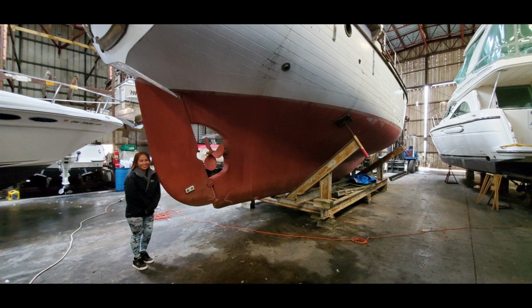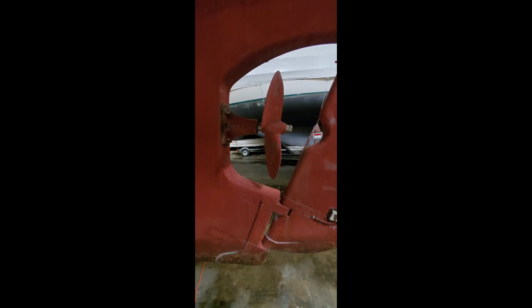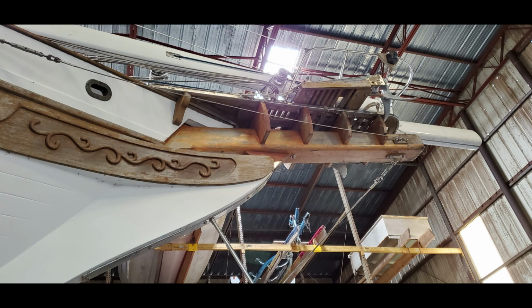The rudder looks like it's in really good shape. The bottom paint on this is in really good condition. And you can tell this boat's been hauled out and sitting out of the water for a long time, because there was no evidence of any kind of marine growth or anything like that on it. The hull didn't look like it had any blisters in it. It was in really good condition for the age of the boat.